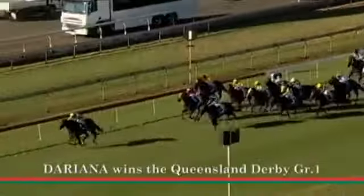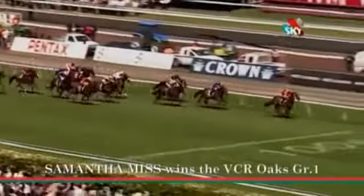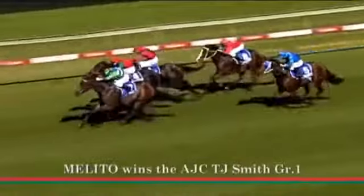The best thing about Redoute's Choice's progeny is their overall class and their brilliance. You've got to have speed in Australia to survive, and they have that all the way through. But also they have brilliance and they have class. And he's a sire who's been able to stamp his horses, and stamp them so well.